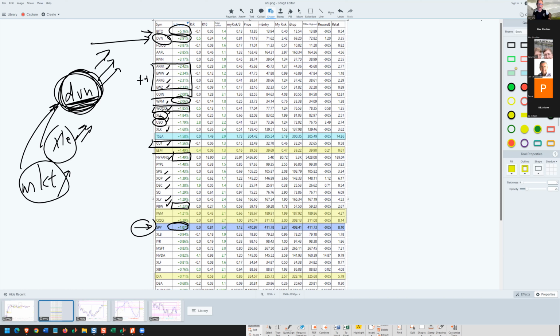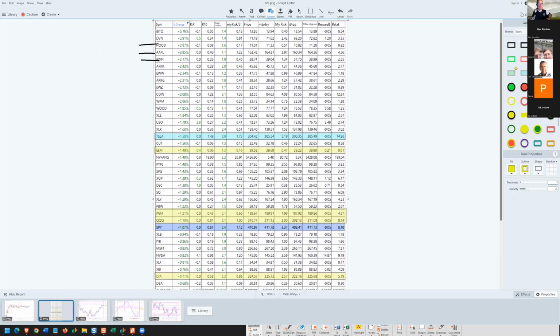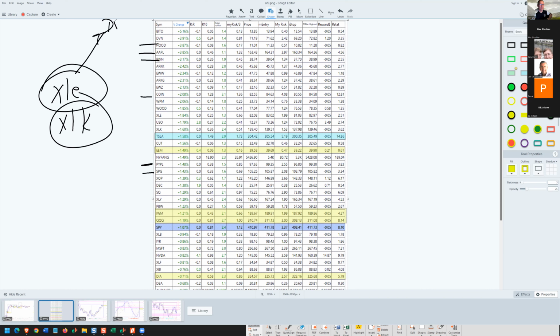Individual companies that did well continued. Robinhood, Apple, Rivian, Coinbase, PayPal, Simon Property Group. So some of your financial disruptors in the energy sector. So I will be looking for more continuation tomorrow for energy and tech. If it's energy, I'm looking for Devon to continue to lead the way. That'll be a good thing.